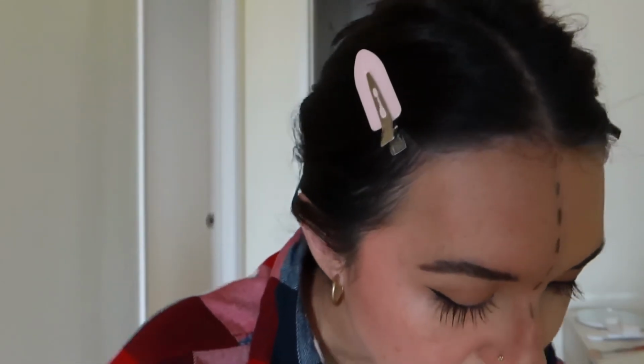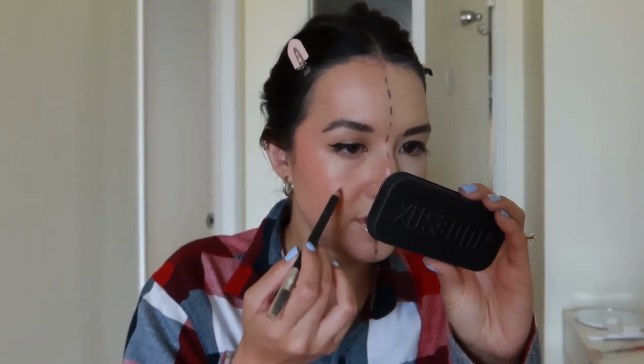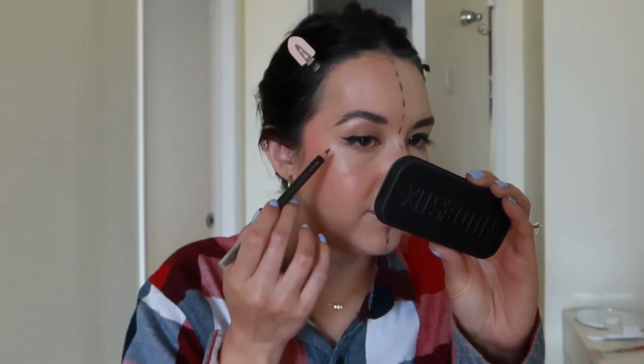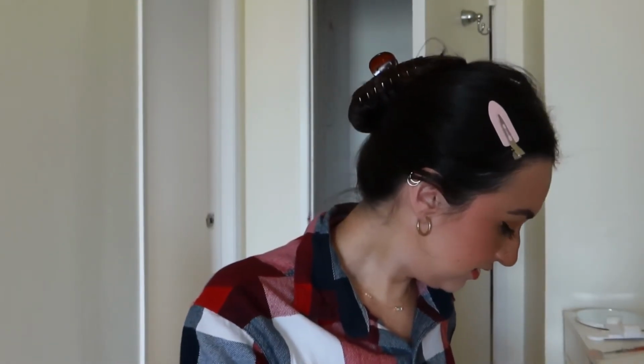And then I definitely don't do this all the time. I'll just take an eyebrow pencil of mine and bring back some of the freckles I am losing in my foundation. Literally so light. And then are we done? Are we done? Oh my gosh, we are done.